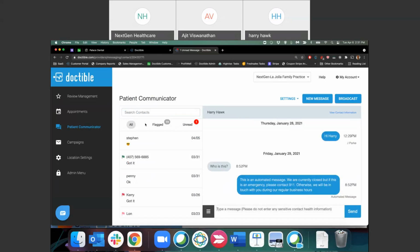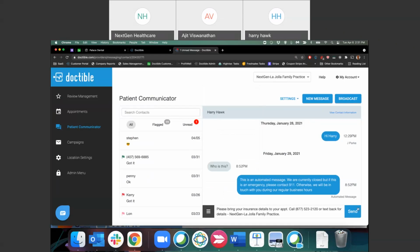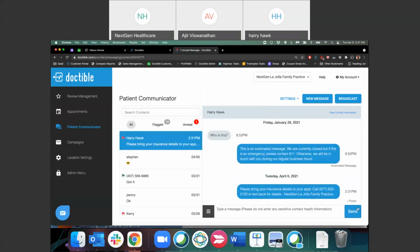If you notice here, it will pull up the history of all of his communication. It doesn't matter how long back you talked with Harry, we'll see all the messages, all the reminders. And also you can text Harry saying, hi Harry, could you please bring up your insurance card? Or you have all these different templates, right? Think about templates as things you can do again and again, where instead of having to type in that message, you can easily just send out a text message. So I'm just going to pick the insurance details template and send it to Harry. He's also on the conference call right now, so he's going to respond to these messages in just a bit.